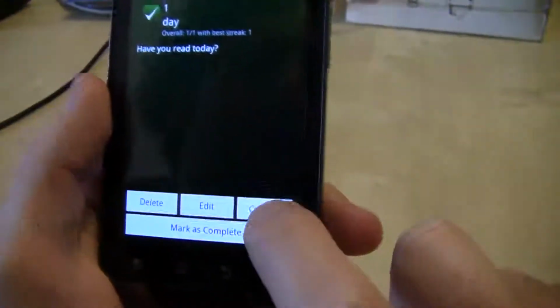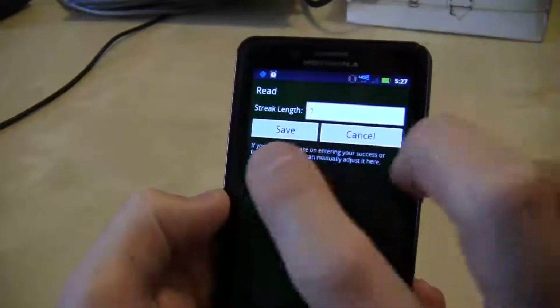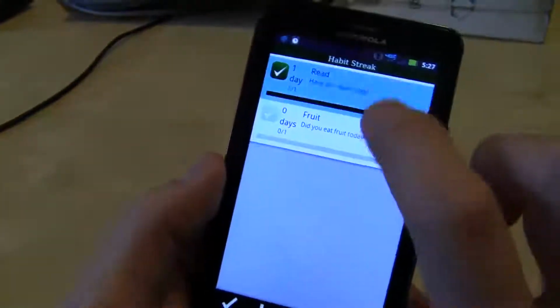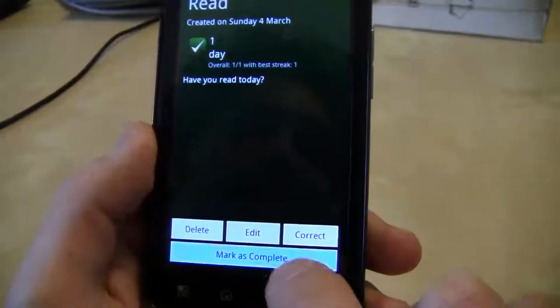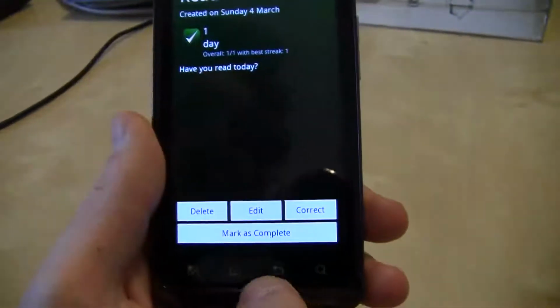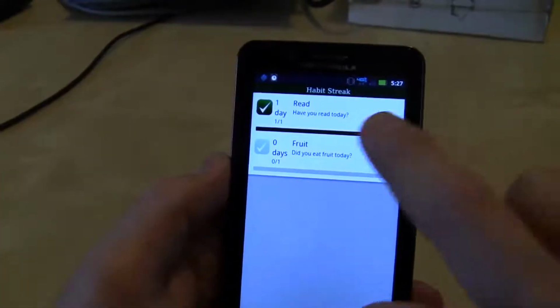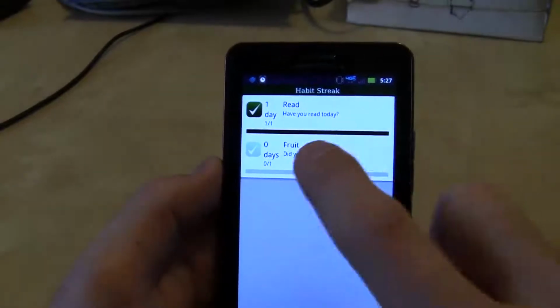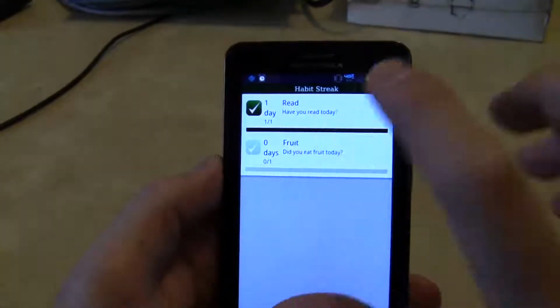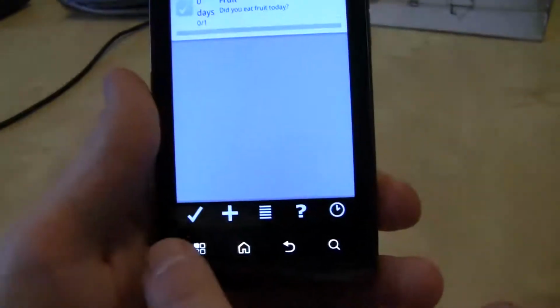Other options: if you accidentally did something, or if your streak length is wrong, you can go in and manually edit it. And then you can mark as complete. Marking as complete just says, this habit's done, I've accomplished what I need to accomplish with it, take it off my list. So this gives you an idea of what it visually looks like. There's this status bar that shows you your streak, and it's a visual for how it's going within that particular habit.